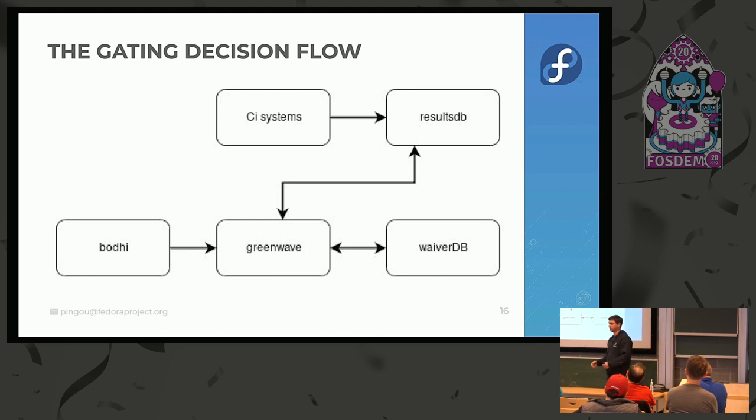Hey, a new result's coming. Hey, that result failed. All right, then I already know that this result was a requirement. So I can announce that this update is not going through because that build has failed. So this is what happened. CI sends the result to ResultsDB that sorts them. GreenWave gets the result from ResultsDB and makes a decision based on these results and sends that decision back to Bodhi. If the user disagrees with them because, hey, bugs are bugs, networks are networks, and computers sometimes fail us, surprisingly, the user can override that.